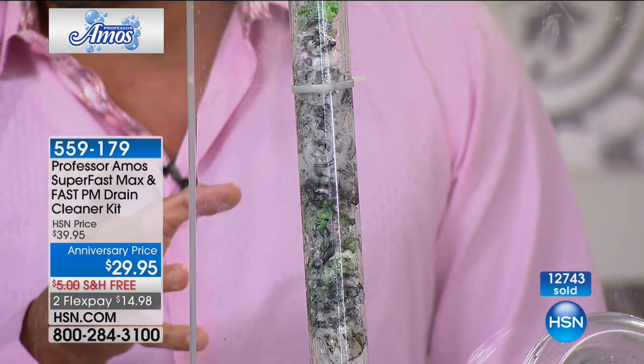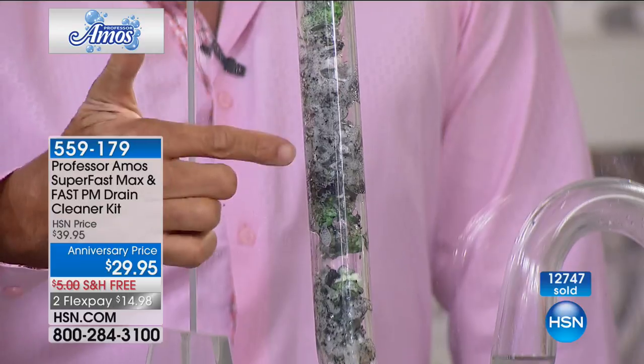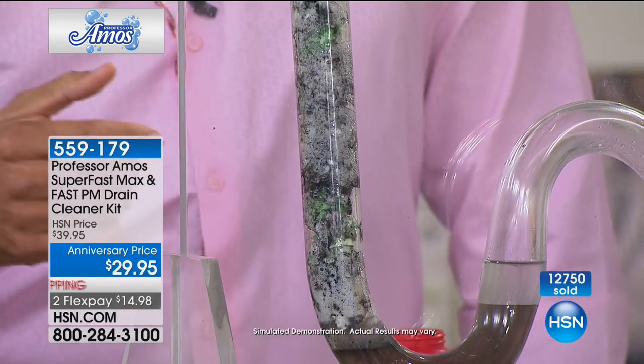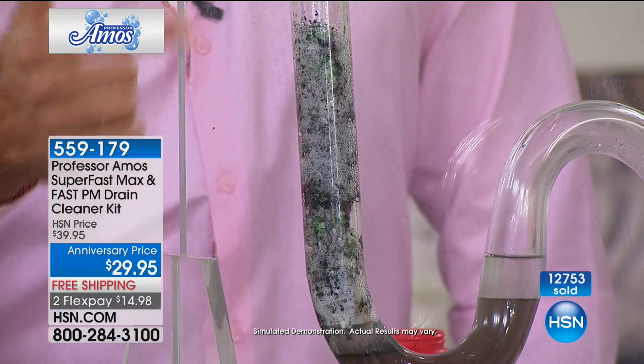You gotta prevent your lines from clogging. If you don't even have a clog, use our preventative maintenance and you'll see these results. You'll see it saponifying the lotions, the potions, all that oil matter in your lines. You'll see it breaking it down. You let it break it down to a foam. That foam turns into a liquid.